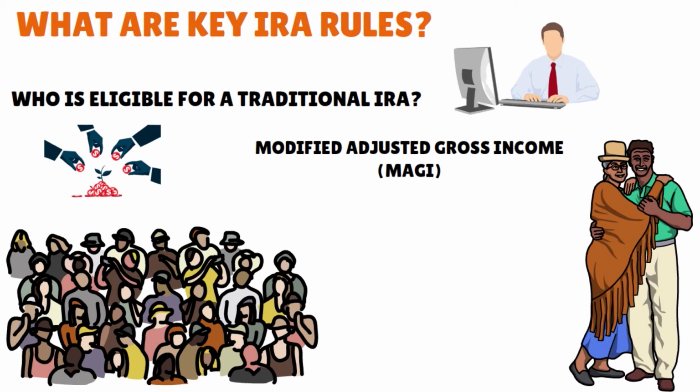Okay, and should you contribute to a traditional IRA if you cannot deduct it? This is a good question. It really depends on your situation. Non-deductible IRA contributions can still be valuable in our research, because money for retirement is money for retirement, and your investment earnings will still grow tax deferred. But this can also be a headache. You are responsible for keeping track of after-tax contributions by filing IRS Form 8606 each year, so you're not taxed again on that money when you take retirement distributions.